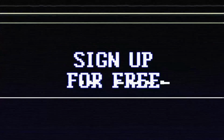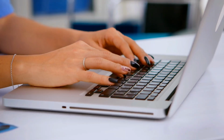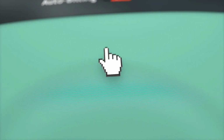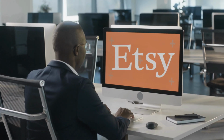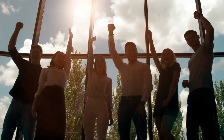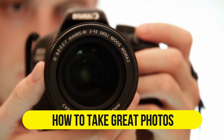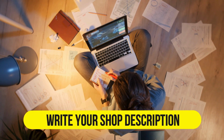Sign up for a free account, click Sell on Etsy, and fill in the required information, such as shop name, number of listings, and billing preferences. Once your shop is online, check out Etsy's Seller's Handbook and consider joining a team to help you learn the basics from other shop owners, such as how to take great photos of your items or write your shop description.